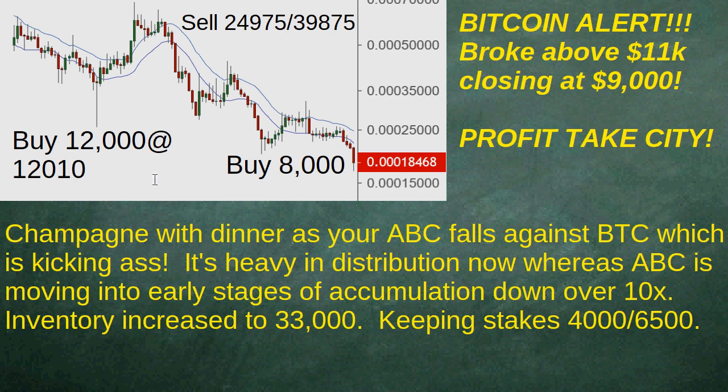And within the situation of buying 8,000 here, around that 20 number, let's buy 12,000 at the 12. Put sell orders in about 25 and 40, and work from there. 25 is just a big congestion area. Not the greatest of profits, but I don't know what else you can do in that spot. So let's keep the stakes 4,065 because I want to do about 10x. And at 33 would be 10x, but we're not quite yet firmly in accumulation mode.